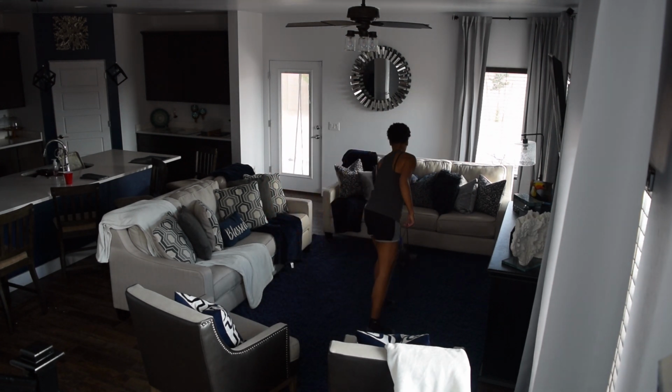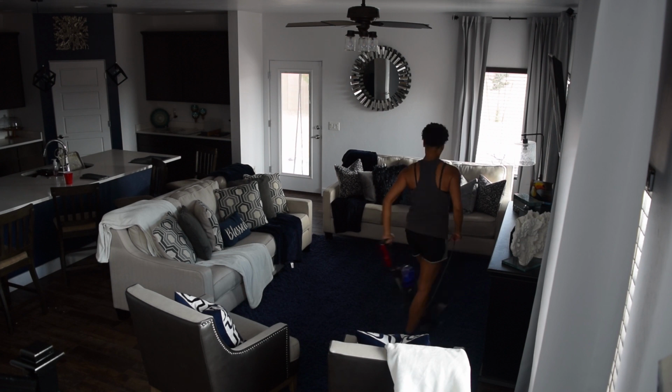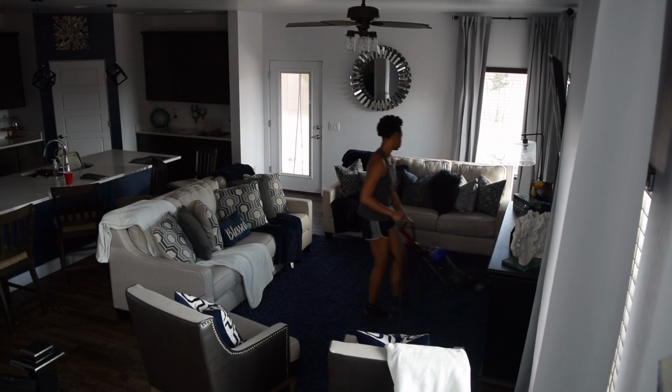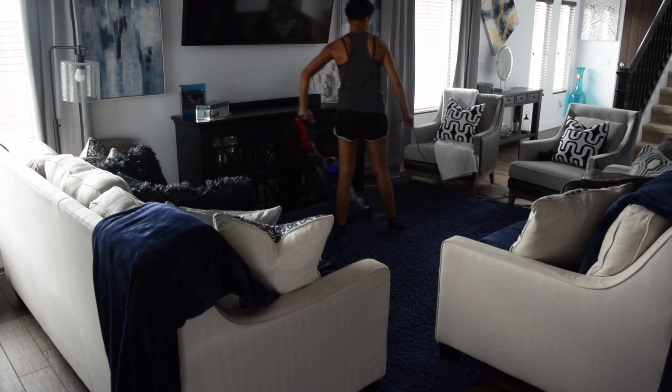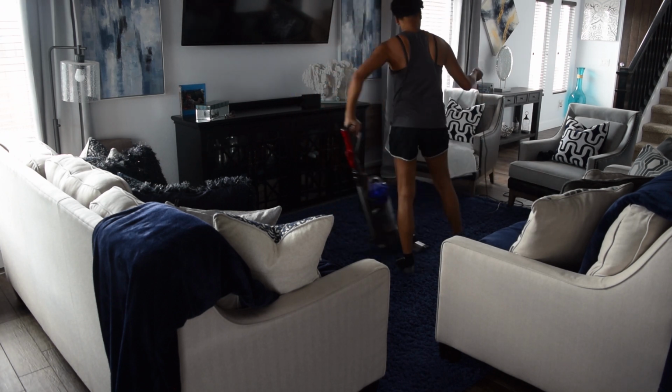All right, our most lived in space. I'm kind of excited about this space because we have a sectional coming, and everybody know about that corner piece. That real comfortable corner piece, that's what I want.